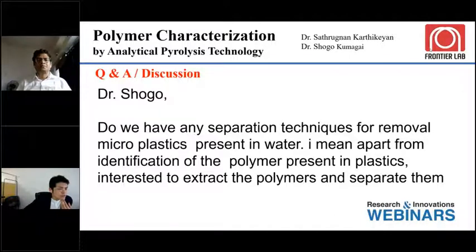Do we have any techniques for microplastics present in water? Actually, I'm not familiar with that, but micropore filtration would be great to recover micro-sized plastics from the water, and then you can directly put that material into the pyrolyzer and analyze the microplastics by using the pyrolysis gas chromatograph system.